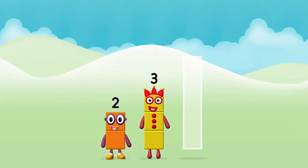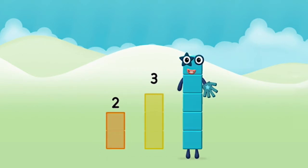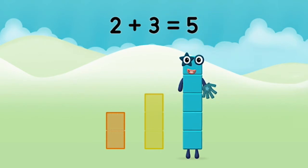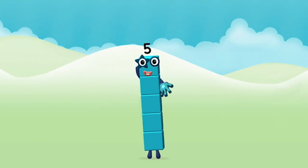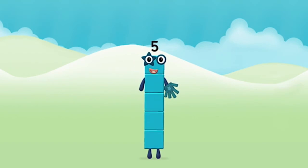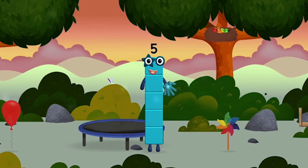Now can you add the number blocks together? 3, 2. 2 plus 3 equals 5! Super! You made number block 5! You made a new number block. I love stars!